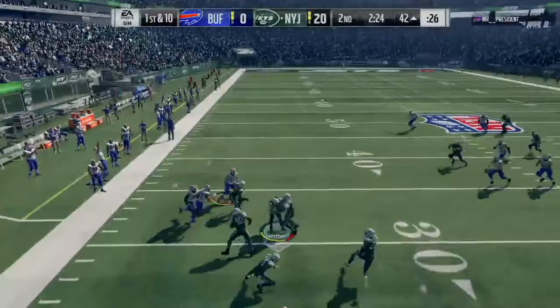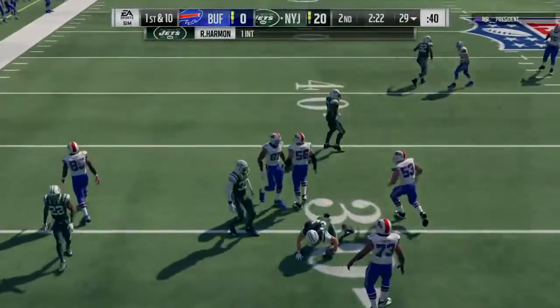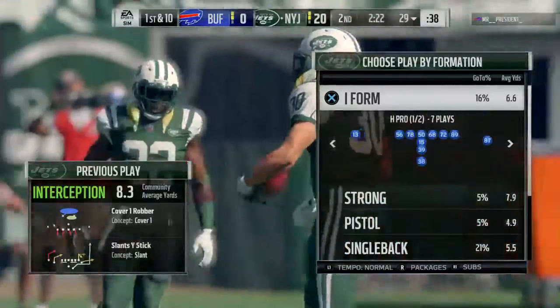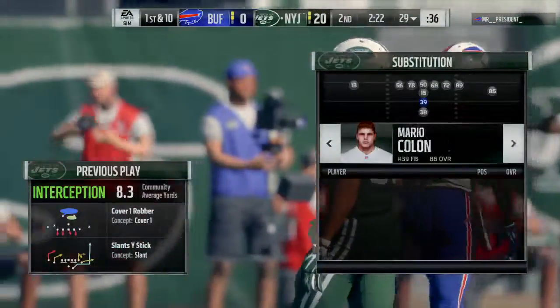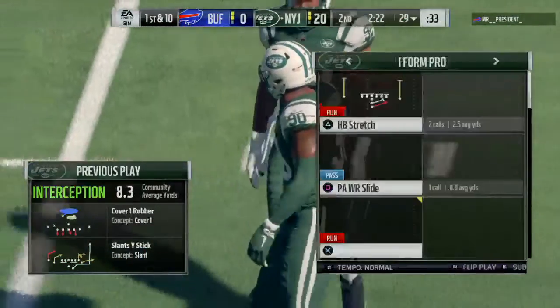And for the third time here in this half, it's intercepted. Picked off at about the 31. And they will take over at the 29-yard line. Well, that's 3 picks he's now thrown in this game.